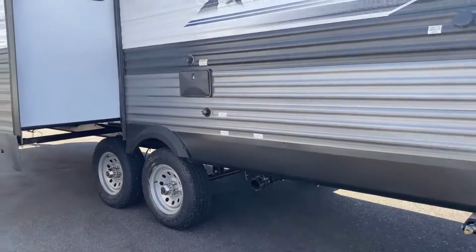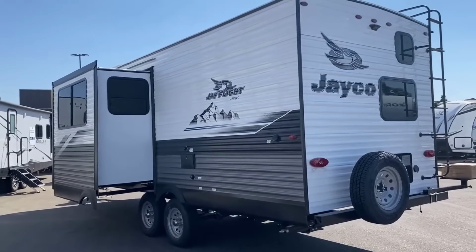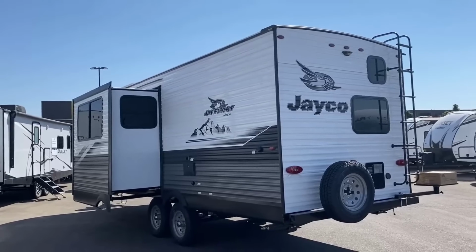Overall, again, if this is going to be your first camper, or if you're updating from a pop-up or a no-slide, I think you got a winner right here. I've always liked this one.